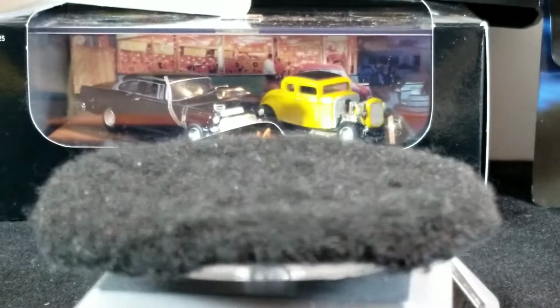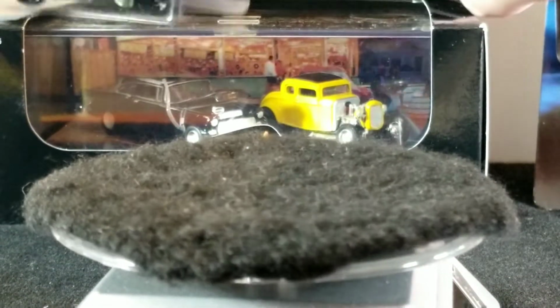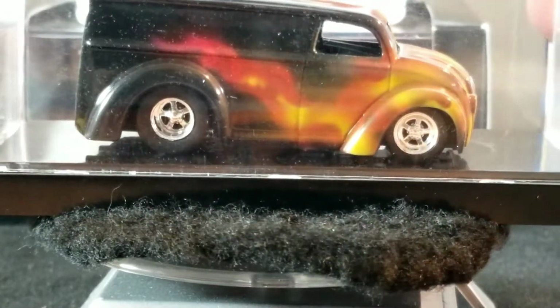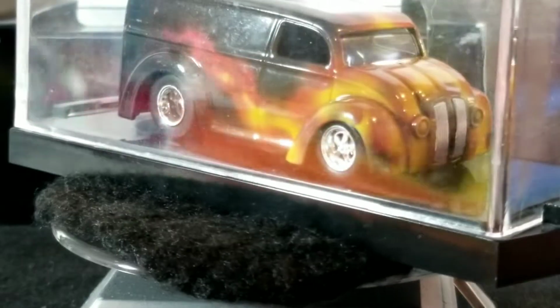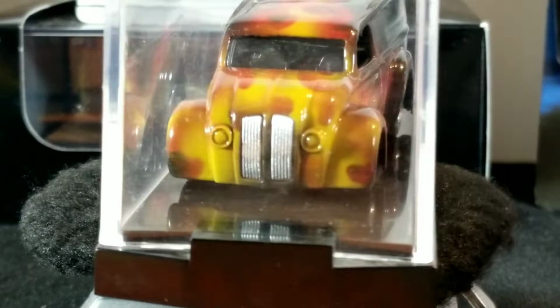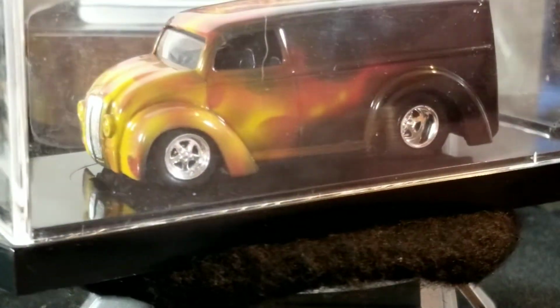By the way, the Combat Medic also was one I found on eBay. Sticking with the dairy deliveries, if I can get these out without having an avalanche of die cast here. I also got some sort of a custom dairy delivery. This is actually a Jada, I believe. So it's technically not a dairy delivery. It's a Jada Divco Cruiser, but very similar.